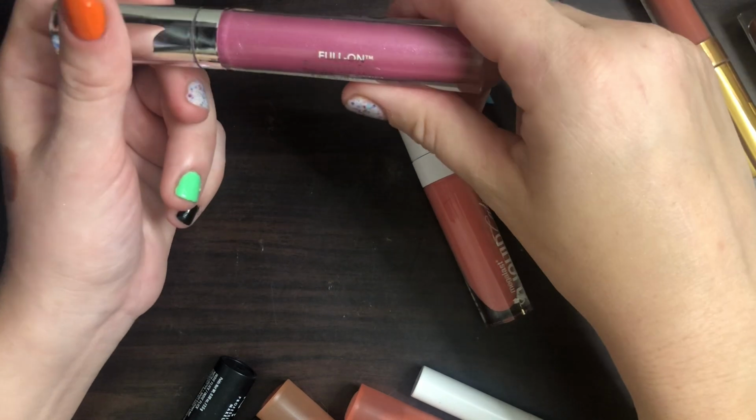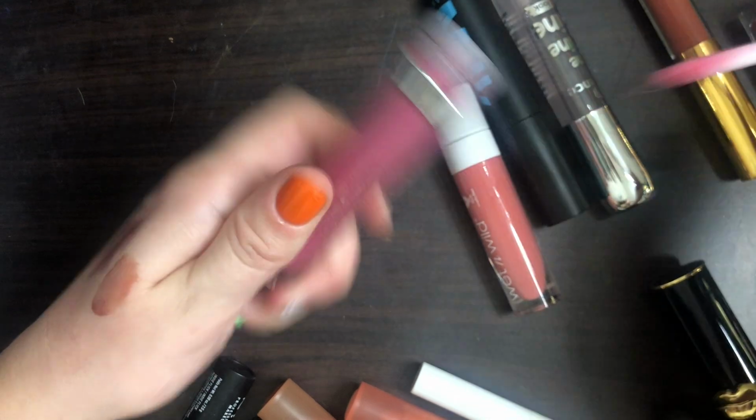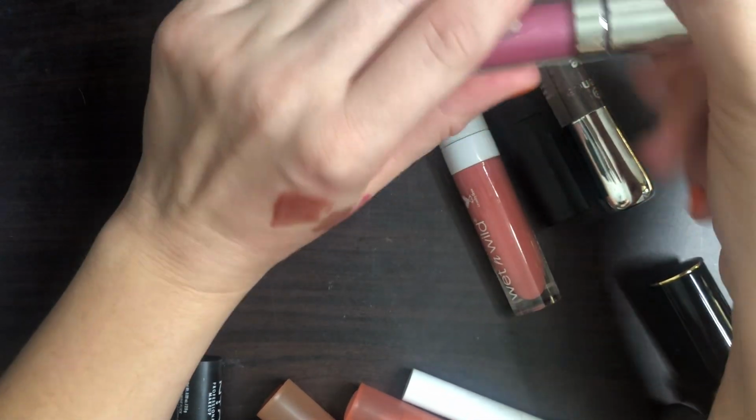This is another new one to me. This is the Buxom Lip Gloss in Shannon. Nice pink with a silver shimmer running throughout.